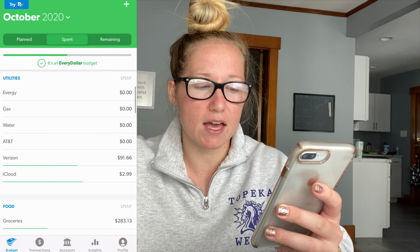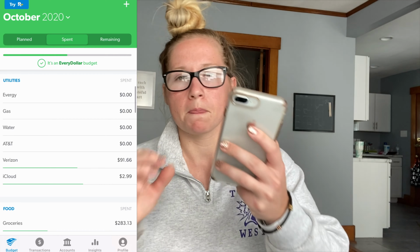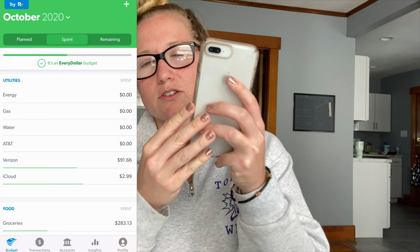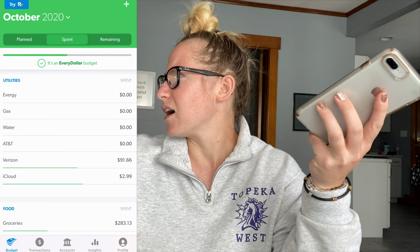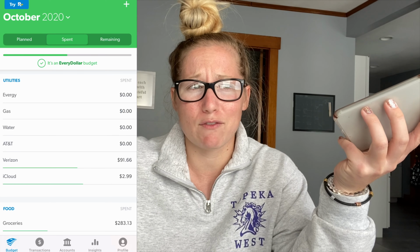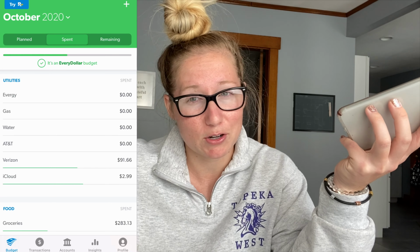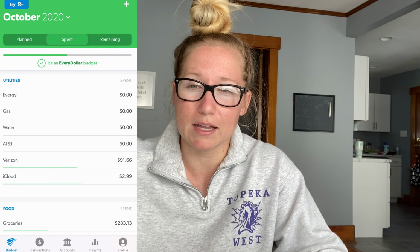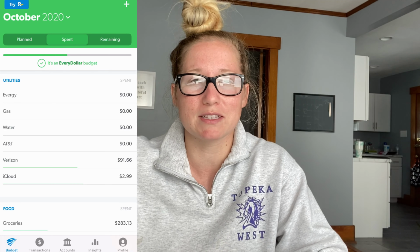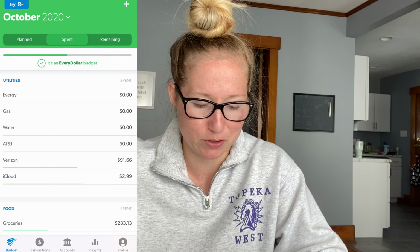Verizon hasn't come out yet, but that was $91.66 for cases. Well, this is a new case, clearly. For cases for our new phones and a screen protector. I think if you're gonna have a phone that's $1,000, you better put a dang case on it, and you better get a decent case. So that's where that came from. I know that's a steep expense, but I think that it's worth it for sure.